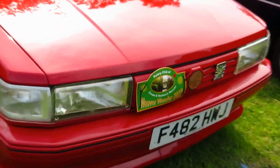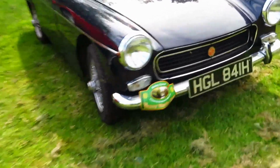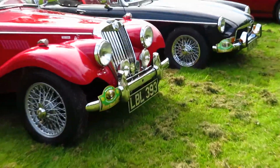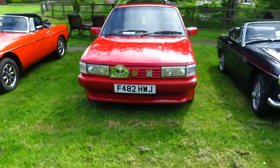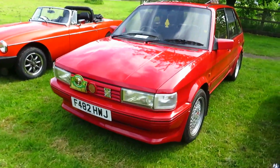Everybody's got their Weaver Wonder 2022 cards on the front, I don't know what they're called. And while this MG Maestro isn't actually the Maestro Turbo, I'm sure it's still plenty quick.